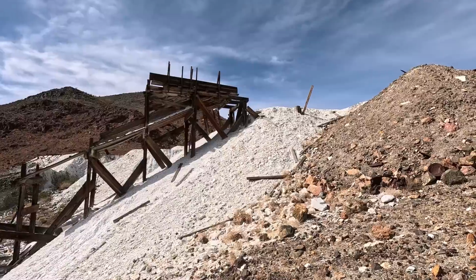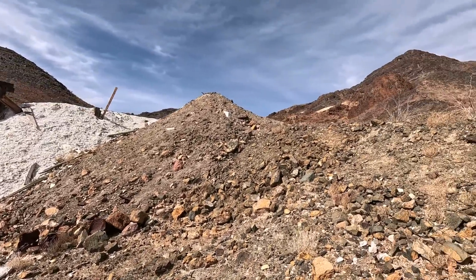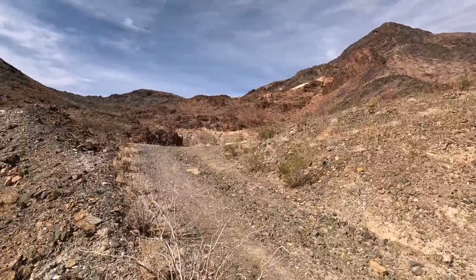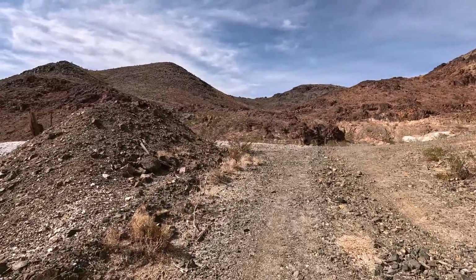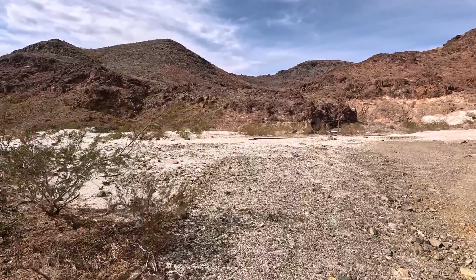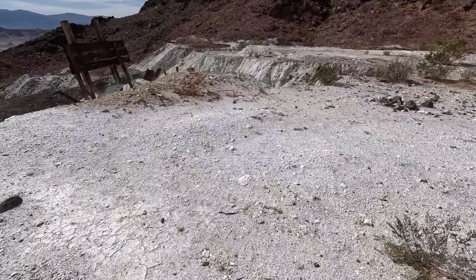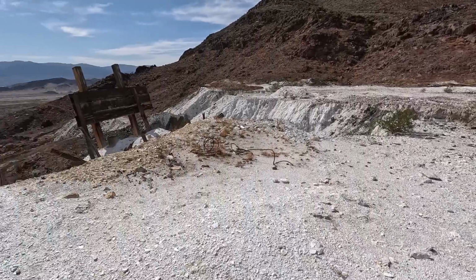And something I wanted to note, this super white talc, the other day when I was checking out those other talc mines, I was kind of freeballing it and I didn't have any sunglasses on, so I was just walking around on those piles and it pretty much makes you snowblind because this stuff is just extremely white. So I definitely recommend sunglasses if you're exploring around these talc mines.